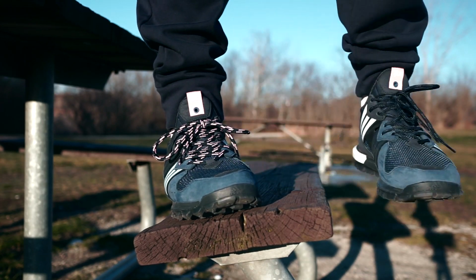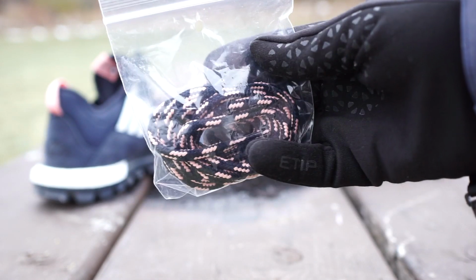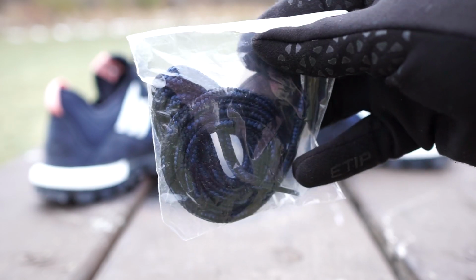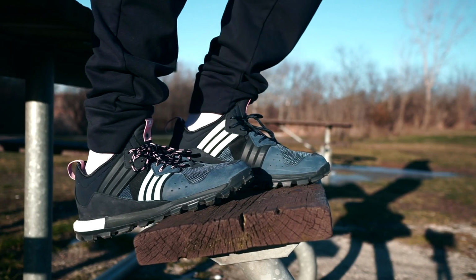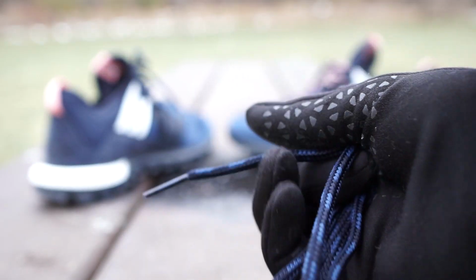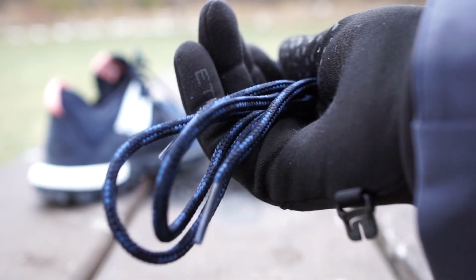This shoe did come with multiple laces, the original being the dark navy similar to the color of the heel panel, and the two alternative laces, one being dark navy with pink stripes and the other being dark navy with lighter navy stripes. I feel like the second laces look too similar to the originals and aren't very noticeable, so this is an easy no-brainer for me to go with the dark navy laces with the pink stripes.